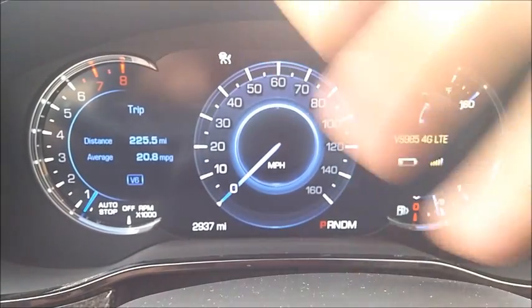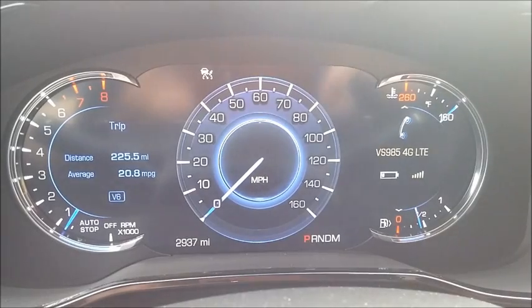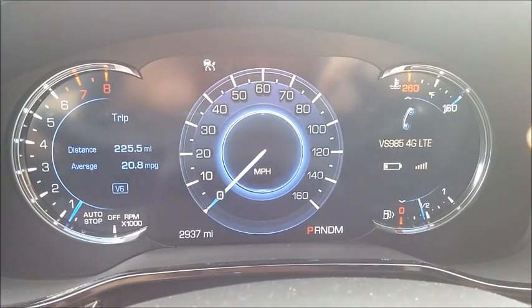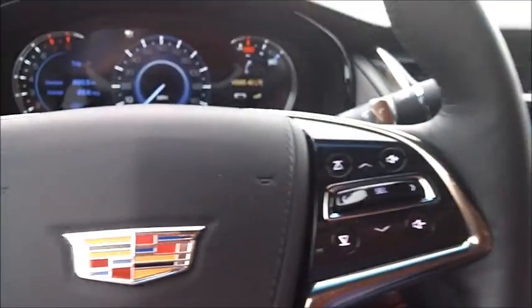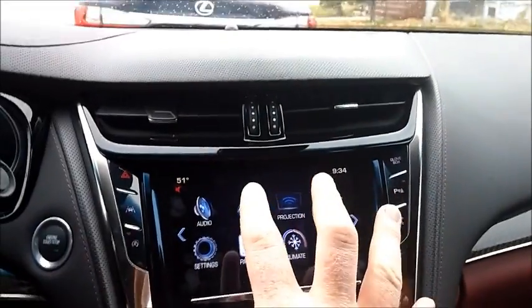You can fiddle around with some of this stuff. There's a few things you can do with the trip computer there, and then there's a few more things you could do over here that I didn't show you because I just went up and down through these menus. Going up, some of these menus have sub menus you can move around with too. So moving along, push button start, of course, and infotainment.